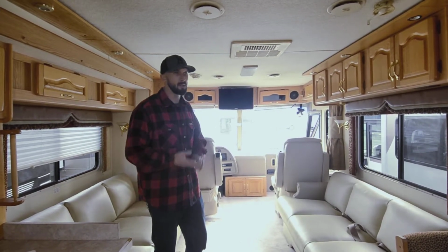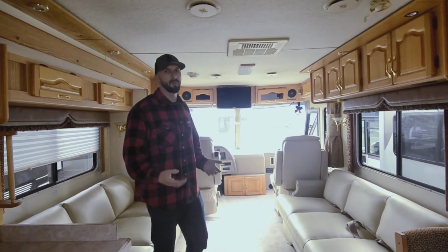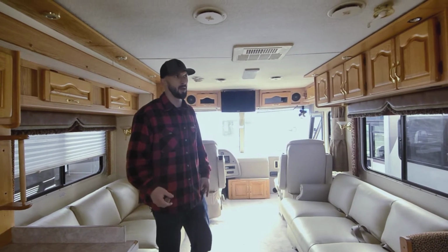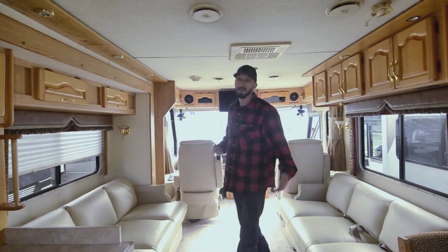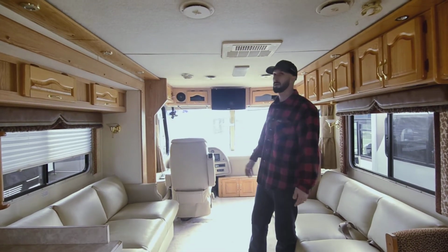You got that 5.9 Cummins, you got the Allison 2500 in here on a Freightliner chassis. You're set up correctly for a diesel pusher, and you're 36 feet, so you can still go to most places. And we're selling this thing for a bargain. So if you're interested in a well-priced diesel pusher with a good history behind it and the right power setup, and if this floor plan works for you, it's a win-win.